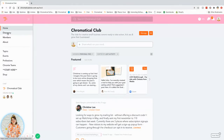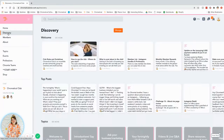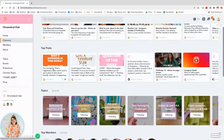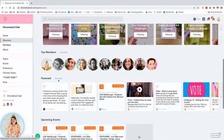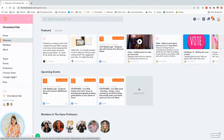So you can click on Discovery, and it will... I'm tethering from my phone, by the way, at the moment, because my internet is shocking. So this looks a bit crazy, but you'll see all of the tools to help you get started in the welcome, the top posts happening at the moment, all of the topics that happen in the club, top members, the featured posts, and upcoming events, which are live Q&As. We've got one coming up in February, which is a while away.